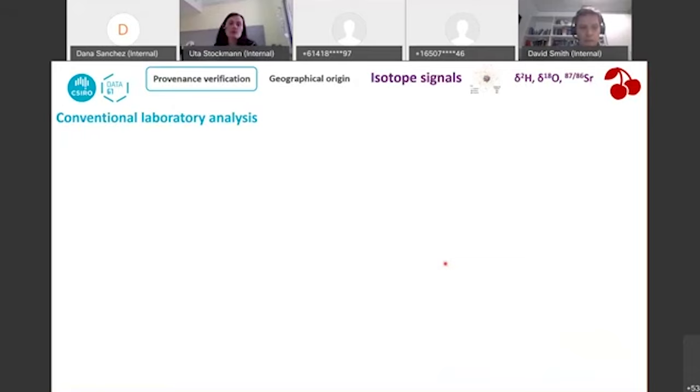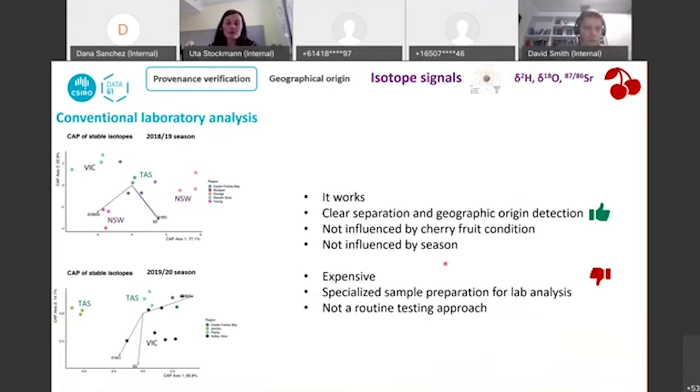We found from our research that the isotope signal obtained using conventional laboratory analysis was actually the strongest separator by geographical region, based on only three variables: the isotopic ratios of hydrogen, oxygen, and strontium, that are actually directly linked to the climate conditions and the parent material of the local orchard soils. And we can see here the 2019 as well as 2020 samples are separated very well by region. They are not influenced by the condition of the cherry fruit, and they are also not influenced by the year of harvest.